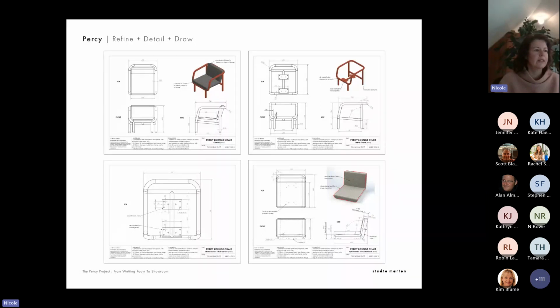And so, considering how this would be attached, you can see here I've designed some plates for the attachment, highlighting the seams, how they should flow around the chair over here, highlighting the angles, the thickness of the cushion. All of this is very important to communicate through these drawings.